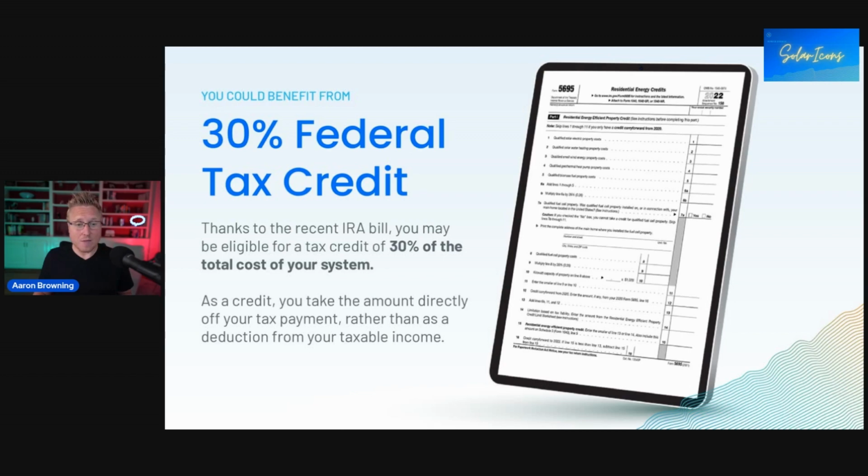Some of you might be thinking, I have a super aggressive CPA. Maybe I write off a lot of expenses. Maybe I had a smaller tax liability that year. Here's where the government nailed it with this bill. You can only get back what you paid in via taxes up to the max amount for this credit.